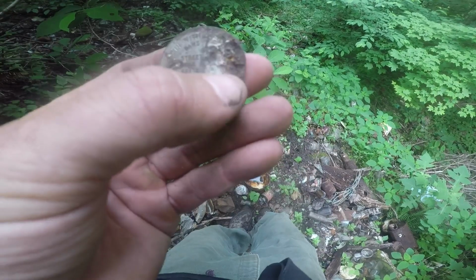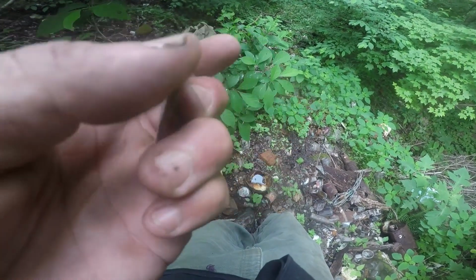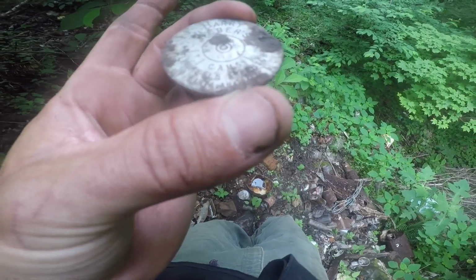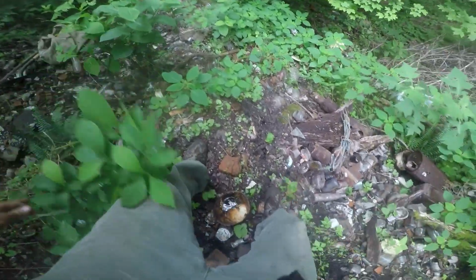It's probably been fired there or had some iron rusting to it. I'll be able to get it somewhat cleaned up. That's kind of a cool find. An old big aluminum token like that. Santa Ana, California, huh? Wonder how that got in here in the Ohio Valley.